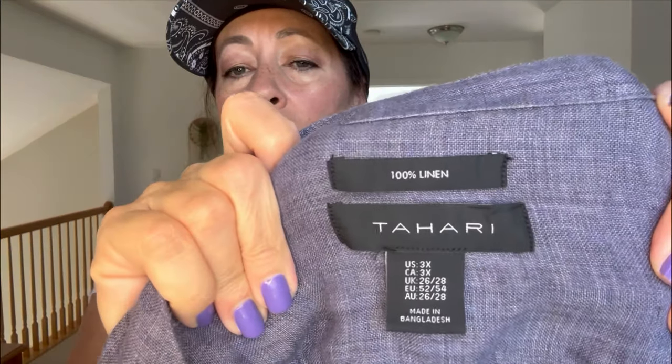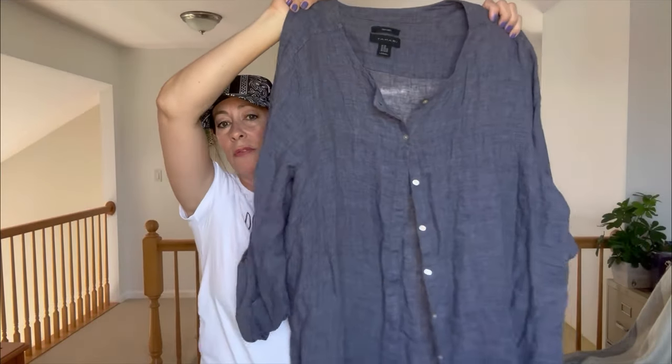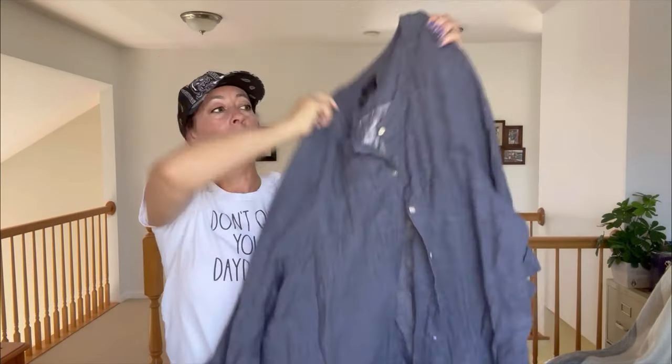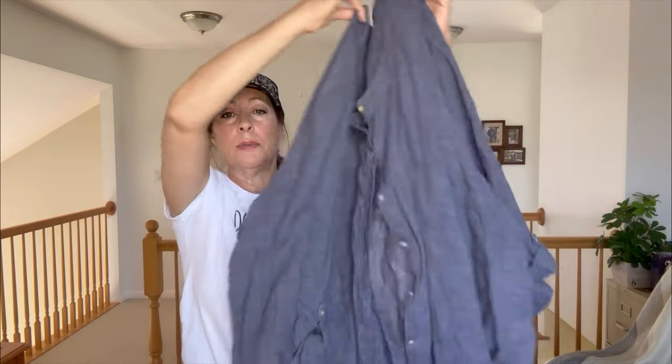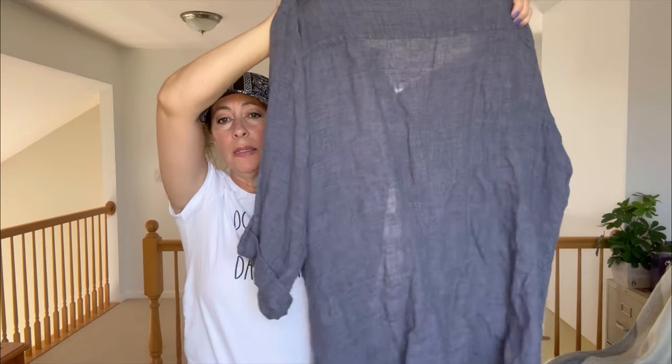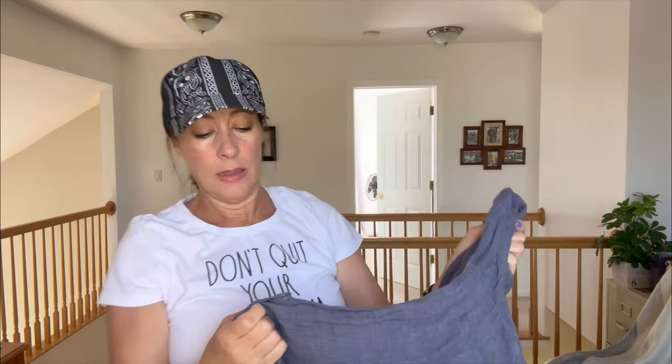This brand I usually don't pick up unless it's linen. This is 100% linen. It is a button front tunic top, and it is a size 3X, which I love picking up the larger sizes. Very nice tunic top. It does have the roll tab sleeves and those mother of pearl buttons that I like. So, hoping to sell that for $30.